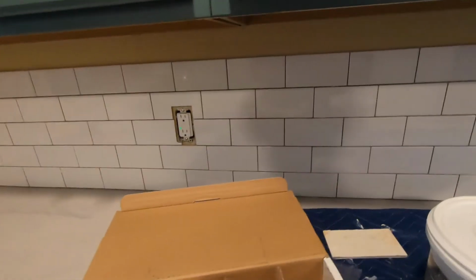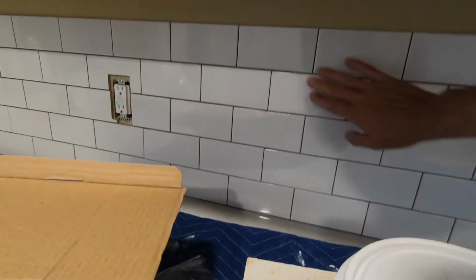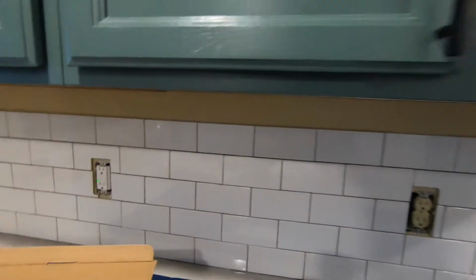All right, so we're on day two of putting in our backsplash. As with everything with this house, you can't probably see it on camera, but the wall bows right here, so it's not perfect, but I think it's gonna be okay. Just this one pops out a little bit. So hopefully when we put the grout in, that won't be so noticeable.